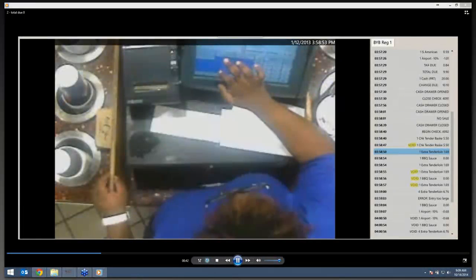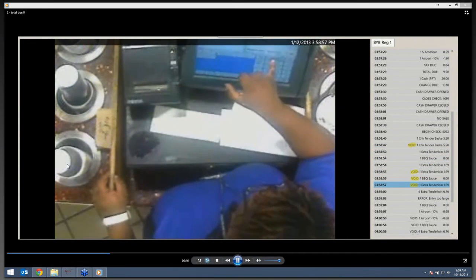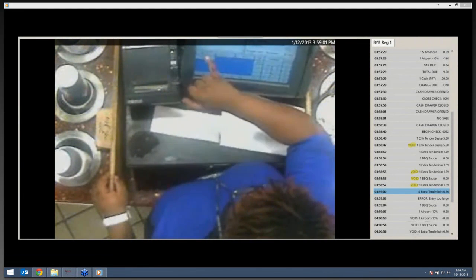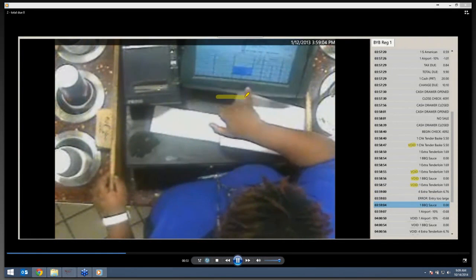And I'm going to jump ahead here if I can. She's going to ring all these items up, and then she's going to receive, I believe it's $7 from the customer. She's going to take that $7 and put it right up here on top of her register.